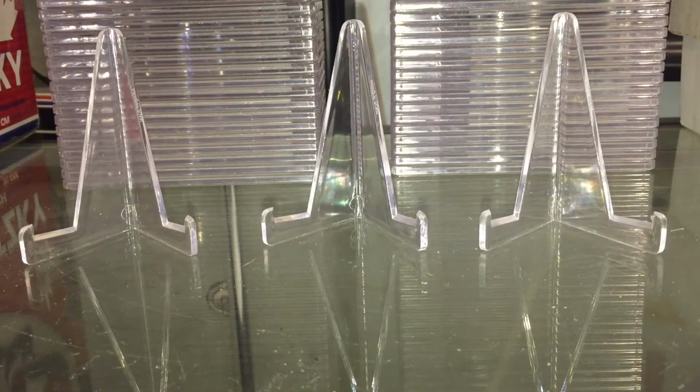I've been waiting a while to do this video. My PSA DNA finally arrived 3 months later. So this is a personal submission, about 56 cards roughly. Some of my better ones in my collection. I'm gonna go over them with you. Hopefully it's not too long of a video, but bear with me. I got some nice stuff to show, so we'll get going here.